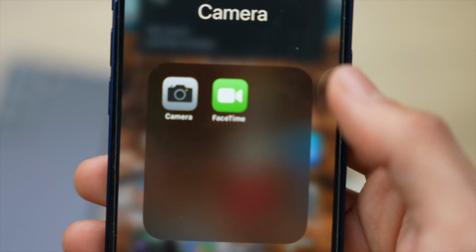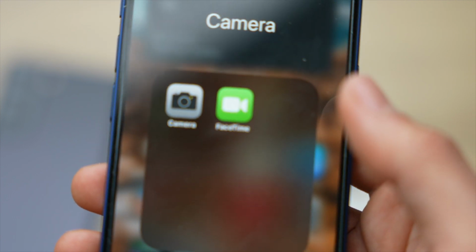A lot easier than connecting a cable into it, which I never minded, but hey, if you can just AirDrop everything, why not? FaceTime is a bonus. It's nice to be able to FaceTime people now.